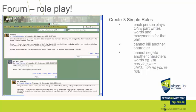Forum is a role play. Now, last time I was in a classroom I was using Merapolis. Now there are better ones than this. You simply create 3 simple rules. Each person plays one part. You cannot kill another character, because believe me, it gets quite violent. And you cannot negate other characters' words. Okay, you have to actually go with the story.